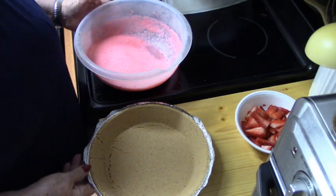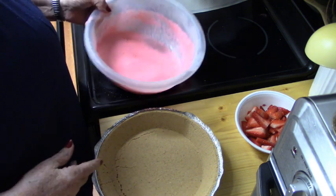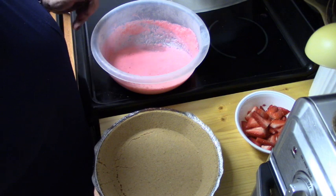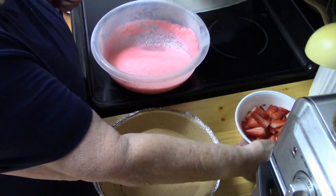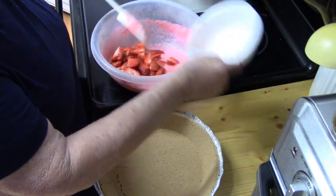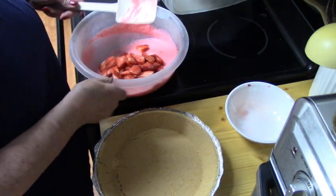Okay, here I am back again. Here's the pie shell ready to go. And this is fairly thick, you can see. And I have a confession. It wasn't thickening fast enough for me, so I put it in the freezer for about 20 minutes. Now I'm pouring in some strawberries.